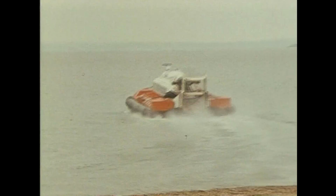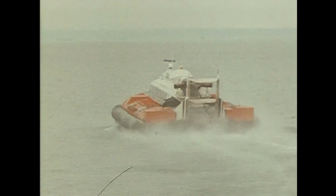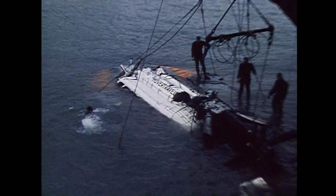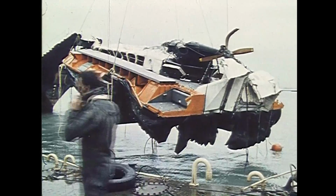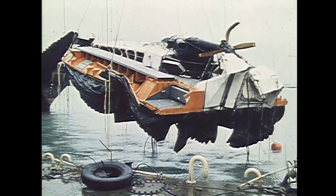In 1972, the smaller Isle of Wight hovercraft overturned in a Force 8 gale. The passengers survived the accident, but five died when firemen cut a hole in the upturned vessel. Seawater flooded in and drowned them.